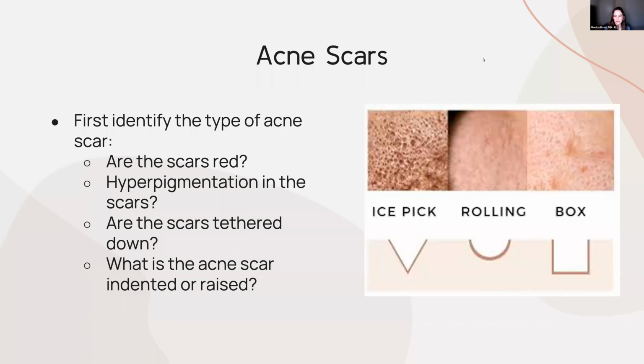And there are different treatments that you use for each scar type. So it's really important to know what you're treating, and then I will target the treatment to the acne scar type.